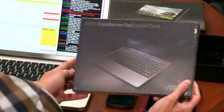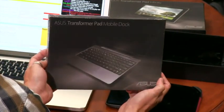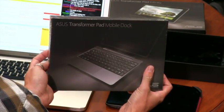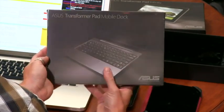Did I see a dock there as well? The keyboard dock. Yeah, the dock's there. I got the dock right here. They're such solid docks, except for the first one that I had with the Prime. I didn't like the trackpad, but the second one I thought was really good. Yeah, that's a big one for me.